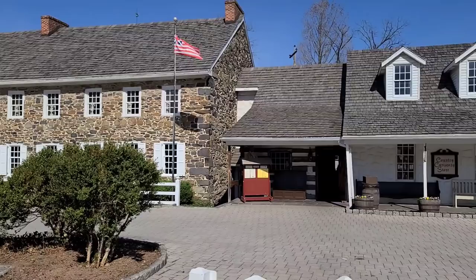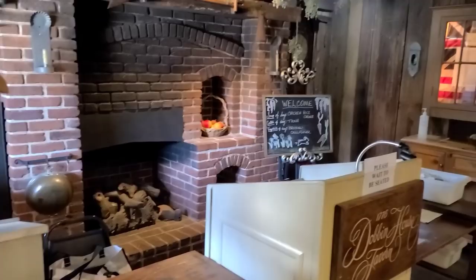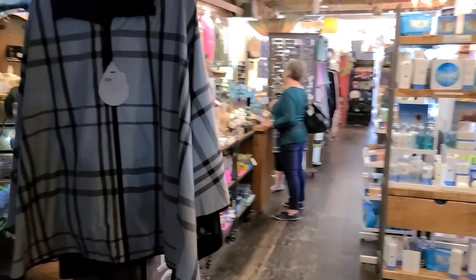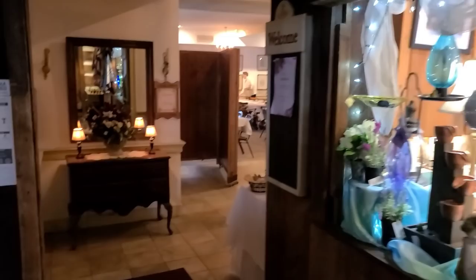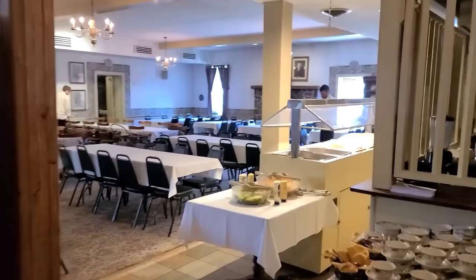It is. It's in great shape too for being that old. Nice fireplace. Through that door over there is how you get down to the spring tavern. Here's your gift shop. To the right, a lot of nice things in there. And straight back through here, there's a banquet area. Looks like they're setting up for something right now. Pretty cool. Just have a quick peek. A little buffet. There's a couple fireplaces in here.